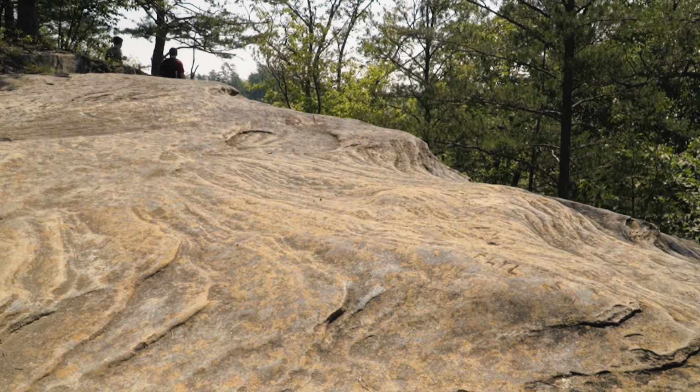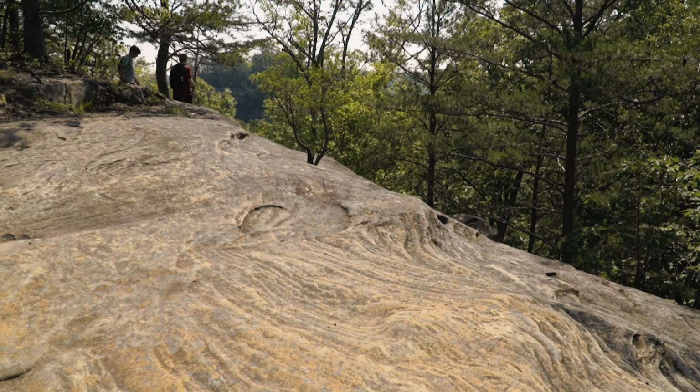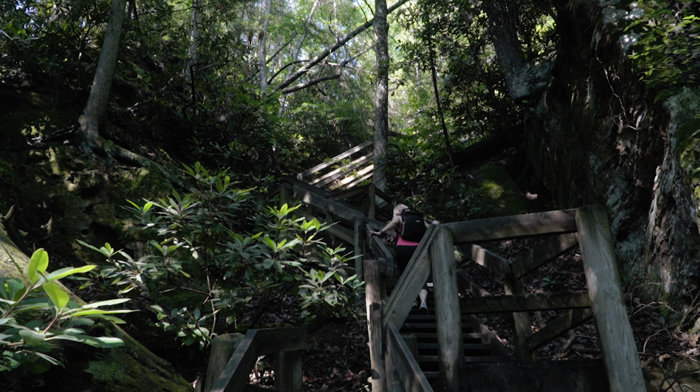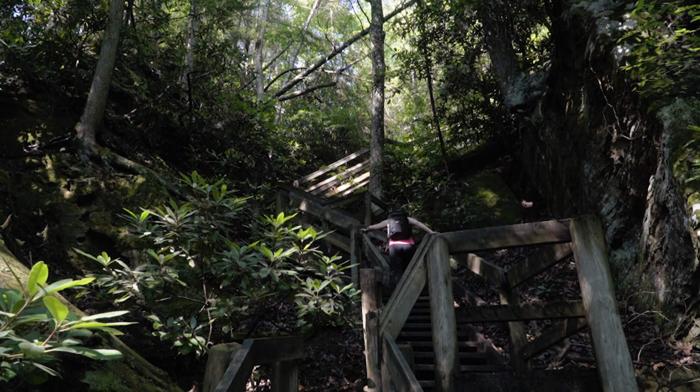Welcome back to the Midnight Ride. Today we are here at Natural Bridge State Park, which is part of the Daniel Boone National Forest and also part of Red River Gorge. We have decided to take the Balanced Rock Trail up and then the original trail coming back down. I'm excited about the Balanced Rock Trail because they have about 600 steps and I love to get my steps in. I do not, but let's go anyway.